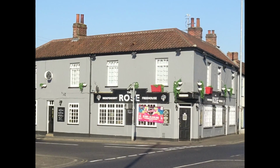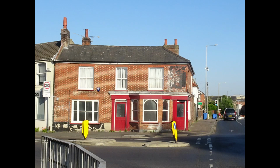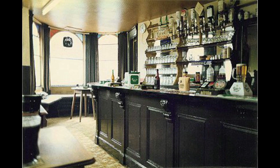1998. Go past the shops to the Hall Road junction and we find another pub, the former Cricketers' Rest, which closed in 2010. This photo dates from 1998 and the pub's name comes from the nearby former Lakenham cricket ground. This is an internal shot of the pub in 1987.